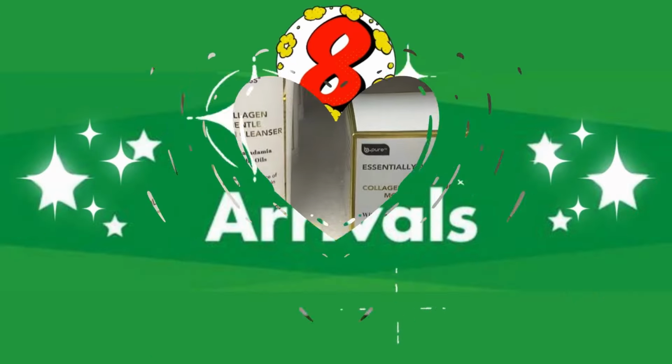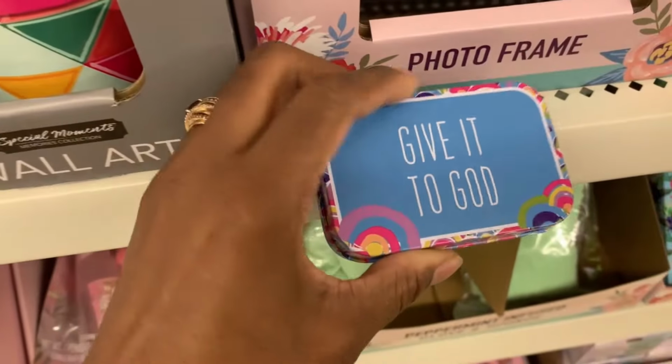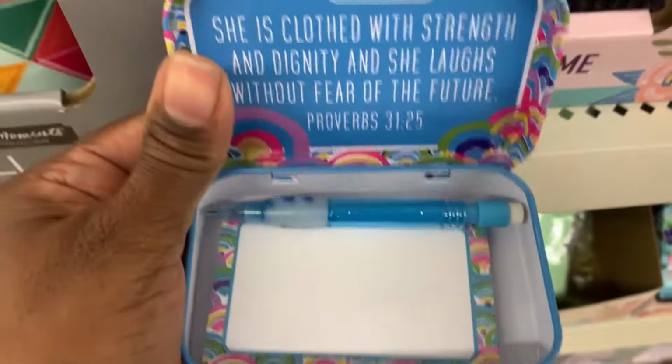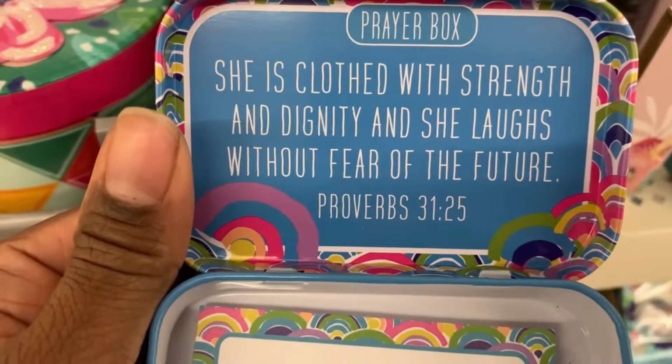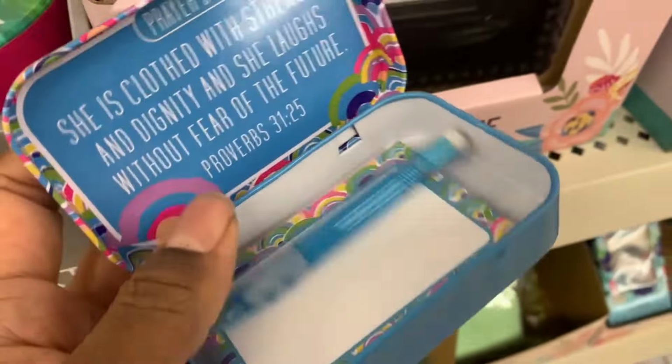Number 8. I saw this, and this was the only one I saw, and it screams my mom, because my mom loves a notepad. She loves to have her little notepad to jot down things so she doesn't forget. So she's getting this. Perfect for her.